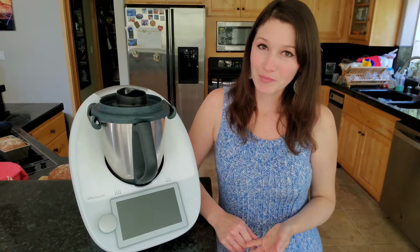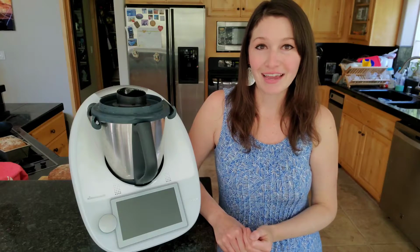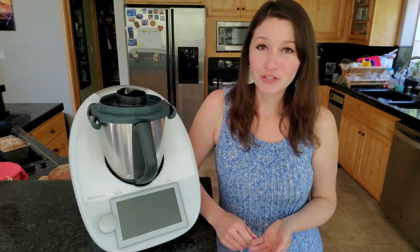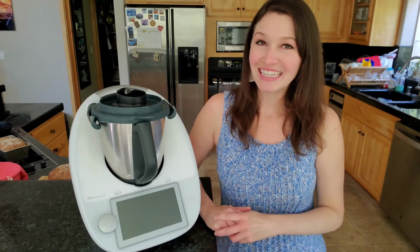Some of these items will help you save money and others are pretty comparable, but what's important to me is being able to control what ingredients go inside. So I can control the amount of sugar or salt and not add any of those preservatives. Alright, so let's jump in.